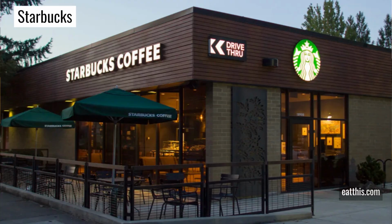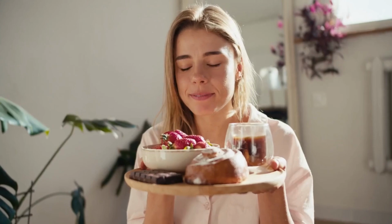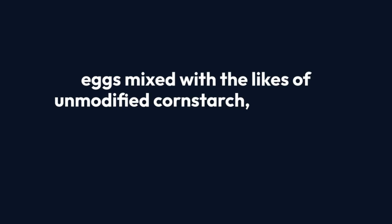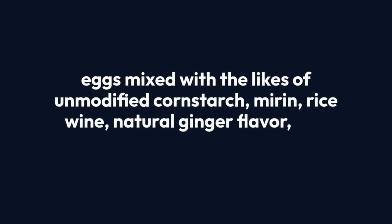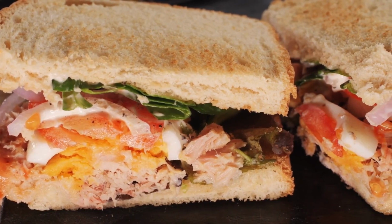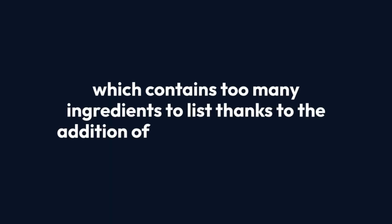The Starbucks breakfast menu currently contains an impressive array of 9 different sandwiches, none of which contain real whole eggs. Depending on the sandwich you pick, you'll be treated to an egg patty containing varyingly long lists of ingredients. For example, the egg, pesto, and mozzarella sandwich uses an egg frittata patty that deploys eggs mixed with the likes of unmodified cornstarch, mirin, rice wine, natural ginger flavor, and soy-type flavor. If you opt for the bacon, Gouda, and egg sandwich, you'll get an egg frittata patty with cheese, which contains too many ingredients to list, thanks to the addition of cheese as well as egg.